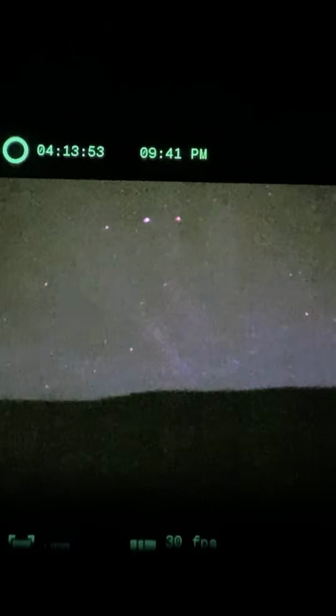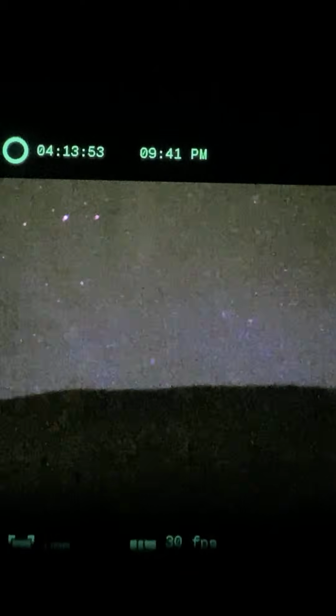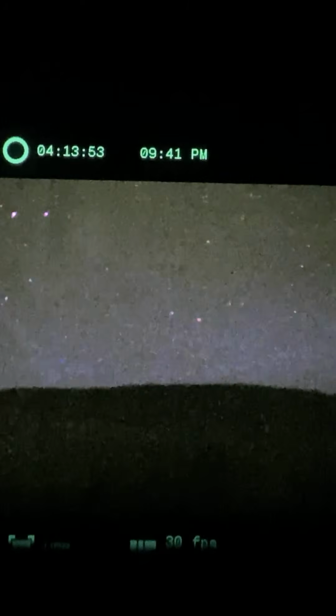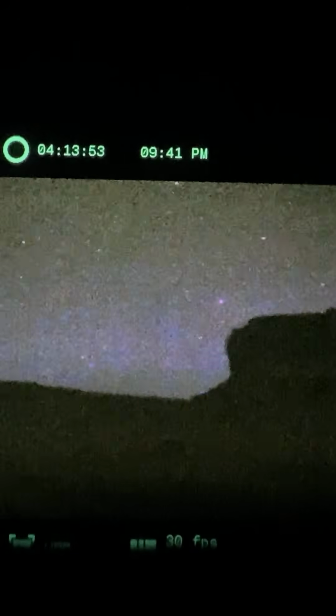So here I'm in Chaco Canyon in New Mexico. On the same night, we're having tremendous geomagnetic storms. And that was one of my questions: would that create a different reaction out of alien spacecraft tonight? Now, there's a possibility right there.